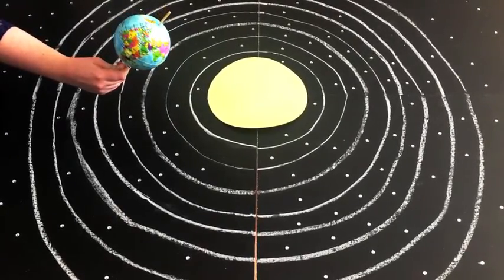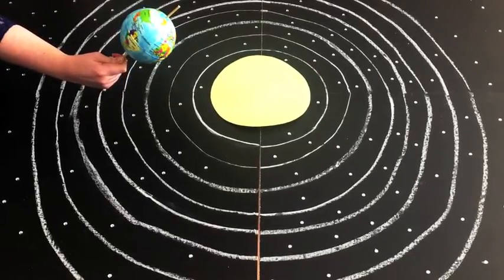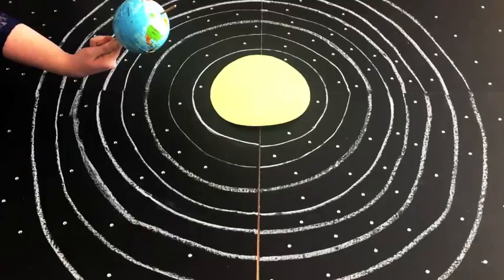Have you ever noticed how the sun appears to move through the sky during the day, rising in the east and setting in the west? The sun isn't actually moving at all. It is the Earth's rotation that makes it appear to move.